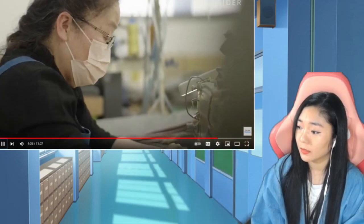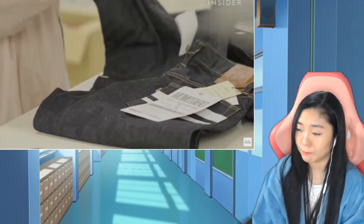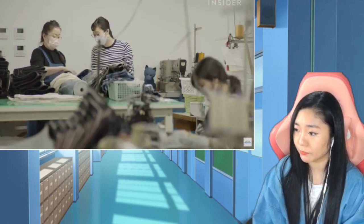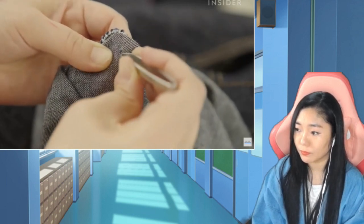It's really sad because most fast fashion clothes are not made to last. Many people will just throw it away. The jeans naturally have several imperfections. But if Momotaro's retail stores find anything wrong with a pair of jeans, they mark it with a small sticker and send it here to the quality control room. Takebayashi sifts through the flagged jeans using a tweezer to repair each marked spot.